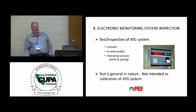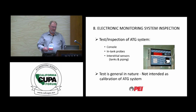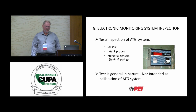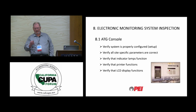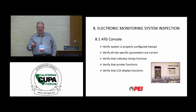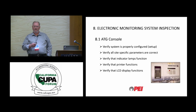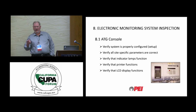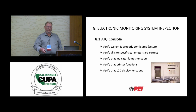Again, when it comes to the probes, seeing as how you already have them out for the one inspection, you can basically do the two at the same time. The one thing I wanted to note is that some tank probes have point spots where you just move the float or set the float to a point and it'll trigger the overfill alarm. Others, you actually have to simulate a delivery by moving the float up to the alarm point where it'll trigger the alarm.